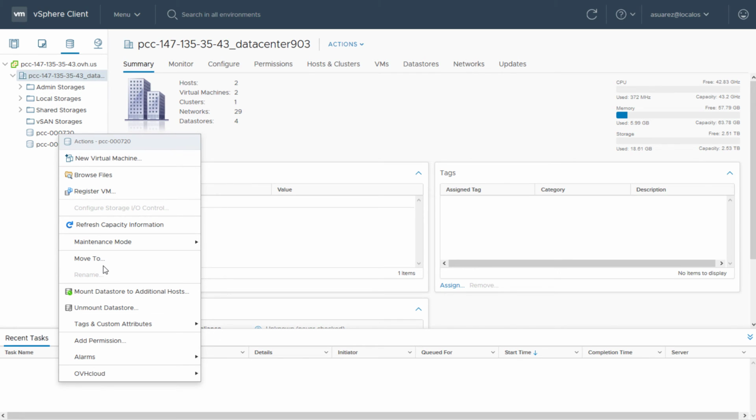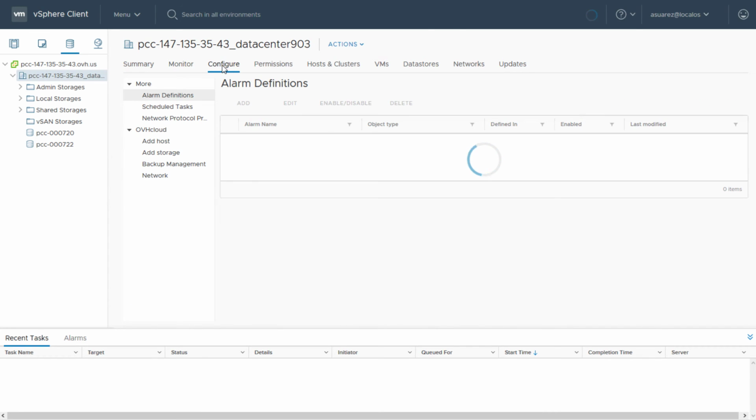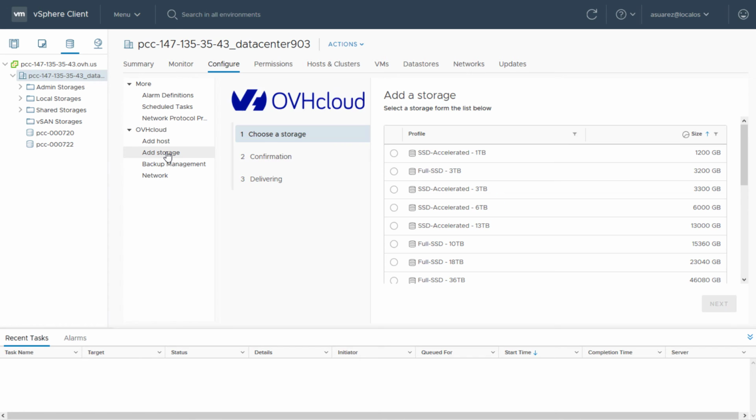If I wanted to add something different though, let's say I wanted to add a 3 terabyte data store or a 6 terabyte data store, I can come up here, click on the data center, and come to configure. And this is a second place where I can access the OVH Cloud plugin. By clicking on add storage, rather than automatically adding the same size, I'm now given an option of different size storage to choose from. And whatever is needed is what will be delivered.